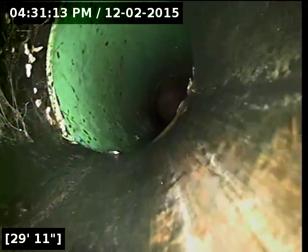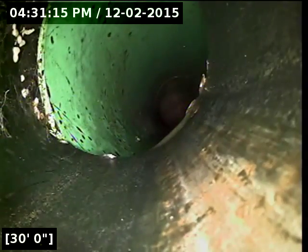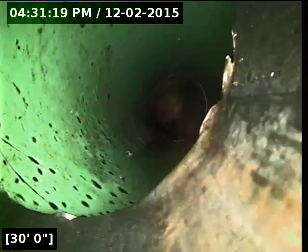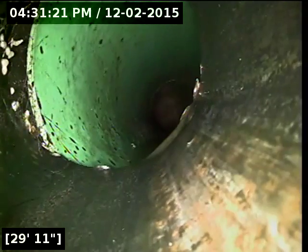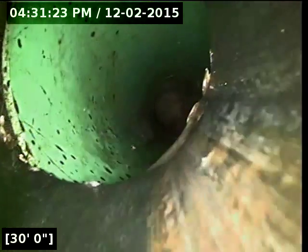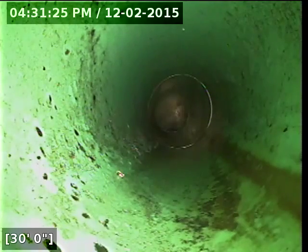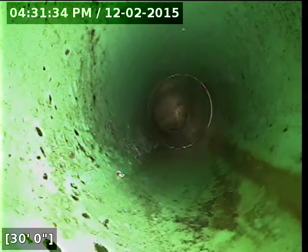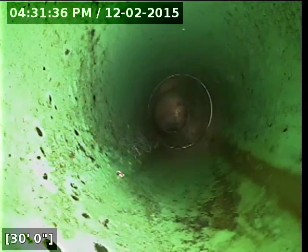It's one of those things, it's currently functioning. I am concerned, though, that at some point you might get roots through here or that it will continue to settle and close off this opening here more and more. But currently, the line is functioning properly out to the street, despite the issues that we found. It's functioning out to the street curb.